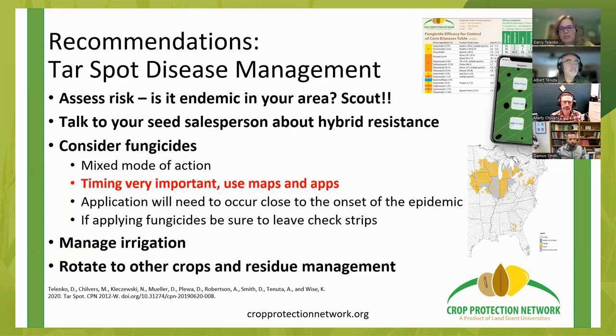Yeah, but I think we have just this final summary, and we really haven't changed much the last couple of years. It's really important to assess your risk. We know it's throughout a large portion of the corn production area in the United States, but is it endemic in your area? Have you really found it? Be out scouting, and talk to your seed salesman about hybrid resistance. I know it takes multiple years for them to hone in on how good the resistance is in their hybrids, but continue to ask about that. When we're thinking fungicides, we're going to recommend mixed modes of action. Again, we need to be proactive and try to protect the products that we have available. So mix those components up, and understand that timing may be very important.